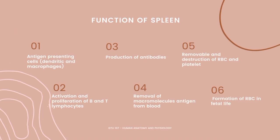First, the spleen acts as antigen-presenting cells in dendritic cells and macrophages. It is also involved in activation and proliferation of B and T lymphocytes as well as the production of antibodies. Next, it is involved in the removal of macromolecules and antigens from blood and the destruction of red blood cells and platelets. It is also involved in the formation of red blood cells in fetal life.